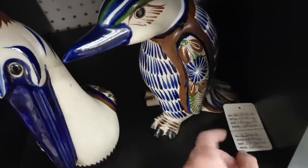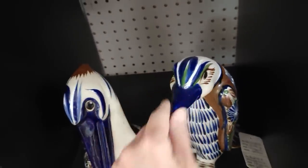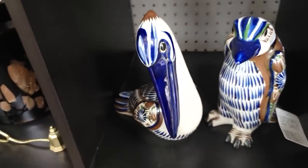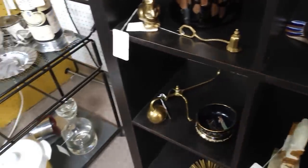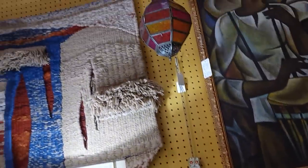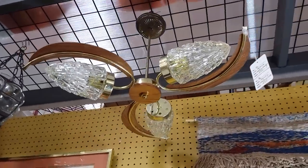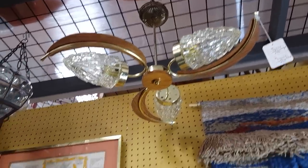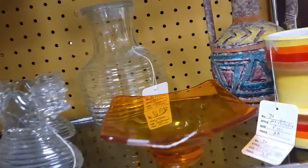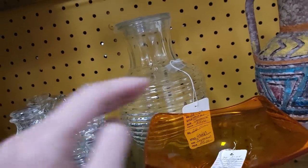What are you? You're $65 for a magnificent Mexican pottery penguin. Oh my goodness, the pelican's pretty cool too, but I'm really liking the penguin. Oh goodness, goodness, goodness. Might have to look up a few things. Oh, look at the mid-century kind of boomerang chandelier there. That is cool. We got some orange glass. It's priced well.